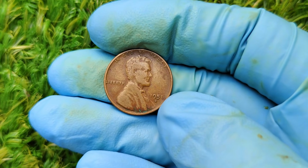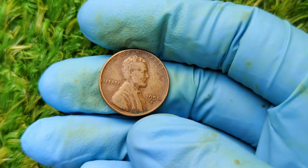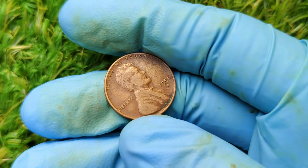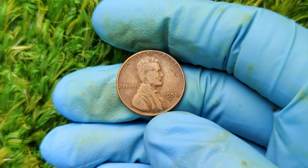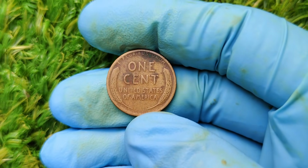The lettering and wheat stalks on the reverse are clear, sharp, and crisp. Such physical perfection is what transforms the 1951 from a common piece of pocket change into a trophy of numismatic rarity. Another reason this coin has captured the attention of collectors is the emotion and story attached to it.